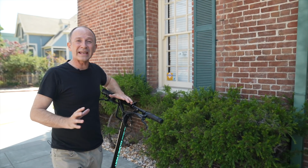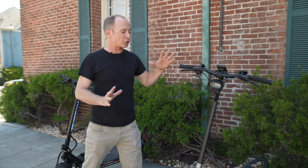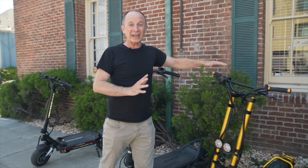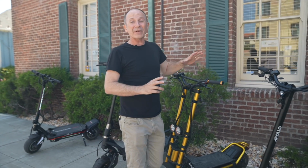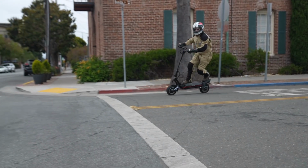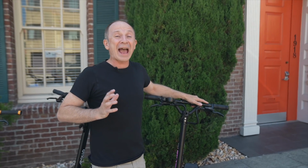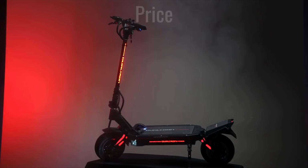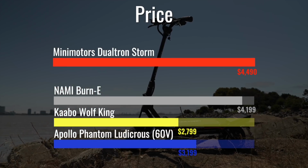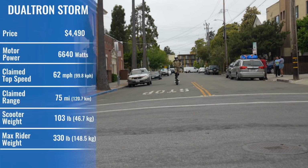We've fully performance tested the Storm, and we're going to show you how the Storm's performance stacks up against our data from these three tire shredding scooters: the Nami Burn E, the Cabo Wolf King, and the Apollo Phantom Ludo. This scooter isn't even out yet. We'll also cover what it's like to ride the Storm and the 1P setting where backing it off actually made the scooter faster.